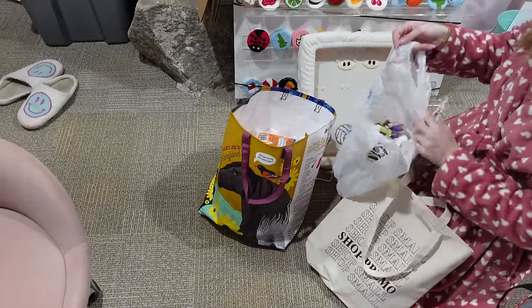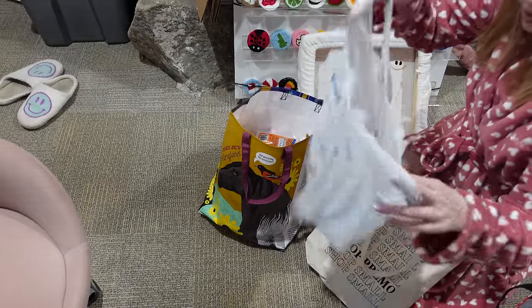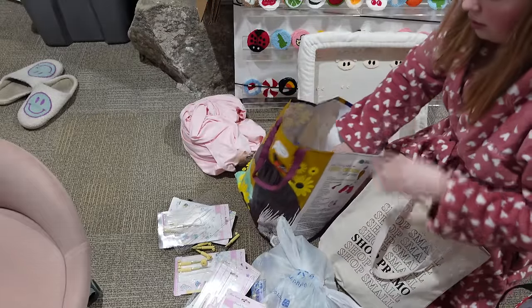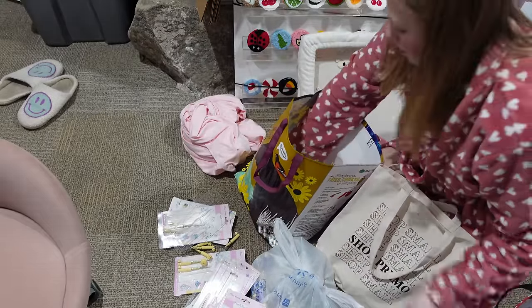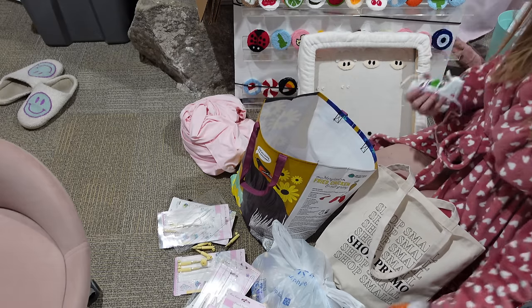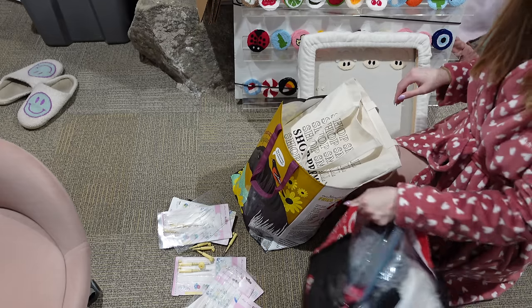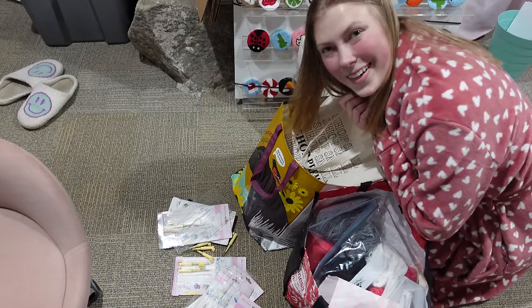This bag is full of the needles and the glue guns. I have a bunch of scissors in this bag as well. And then the glue sticks. That is everything we need. We're good to go. Very exciting. So I will see you tomorrow for the workshop.